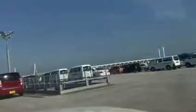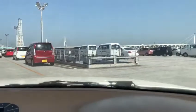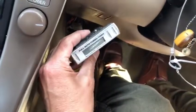Okay, and last of all, let's have a look at the engine. It has a turbo timer. Yep, a turbo timer. I think it was on like 20 seconds.